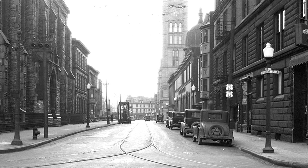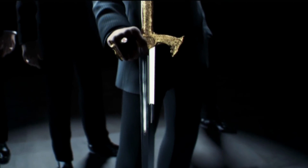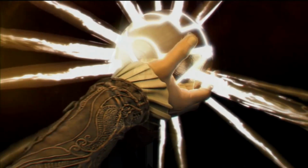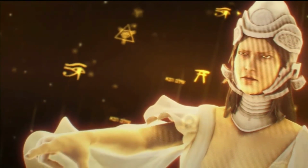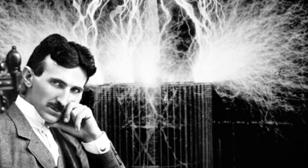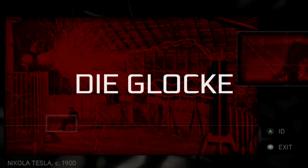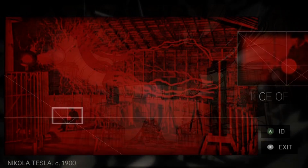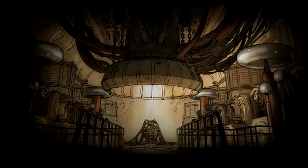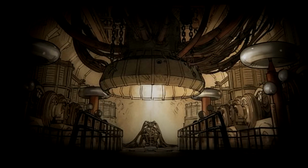Development of the first Animus began in the 1930s. The Templar Order had gained extensive technological knowledge from the Apple of Eden, one of several artifacts left behind by the mysterious First Civilization. Renowned scientist Nikola Tesla helped design a machine called Diclaka, and his first fully functional prototype was completed in 1943.